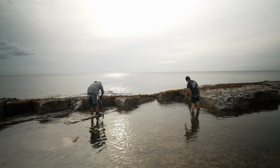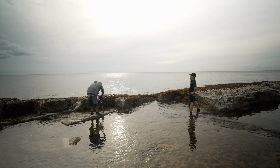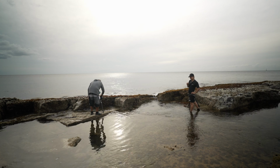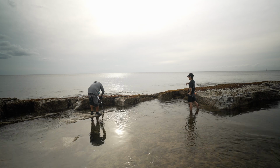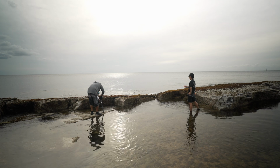So you might be wondering, why on earth are we shooting when the sun is so high up in the sky? Well, there's a couple of reasons for that. Today we came out here hoping for some decently sized waves crashing over the rocks, but there is not that much water flow today and the tide is actually dropping. So this might be our one and only chance to get nice water flows.